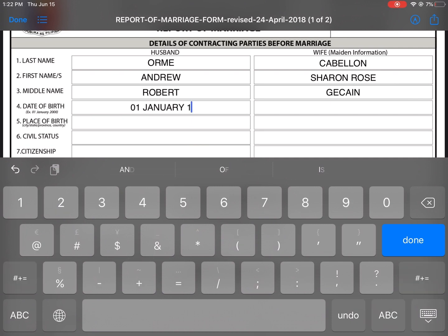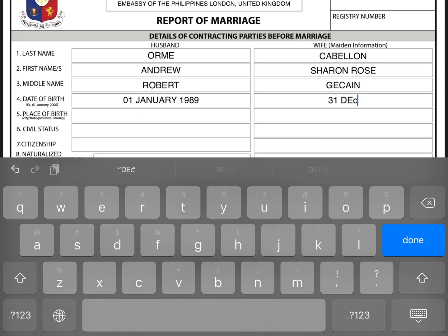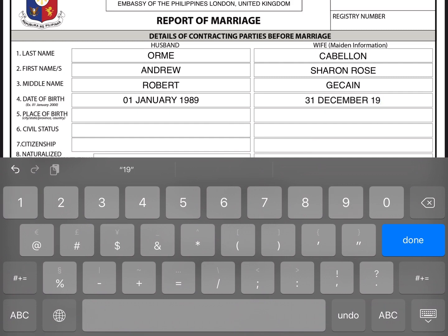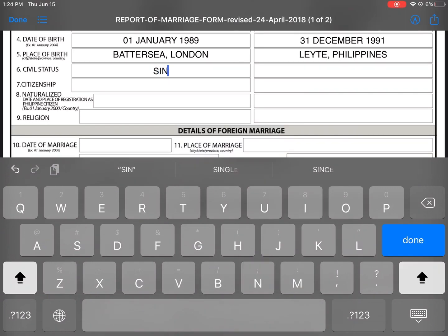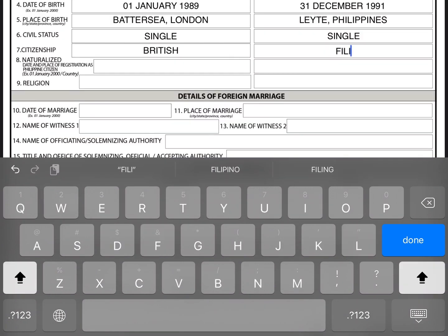The information we put here, some of them are just samples because it's confidential. And make it capital letters to be on the safe side. And then place of birth, Battersea, London. Mine is Leyte, Philippines. Then single, our civil status before marriage, then his citizenship, and then mine.